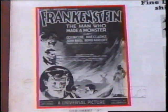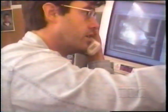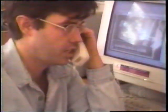I then ask him, is he pictured in a little circle at the bottom left-hand corner? He goes, oh, no, he's not a circle. He's the entire left side of the poster. He said, entire left side of the poster? What size is this poster? It says it's a six sheet.